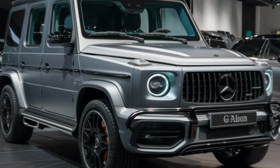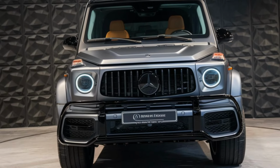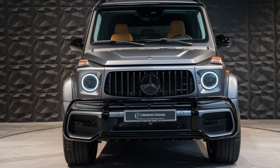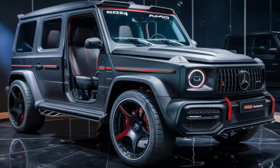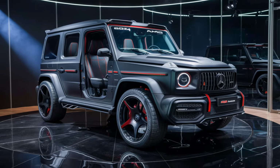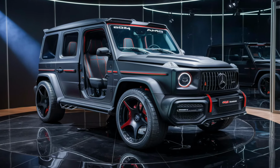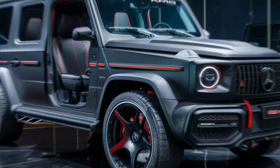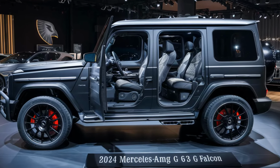The performance SUV segment has a new contender in the form of the G-Falcon. Its clever new suspension system, the AMG Active Ride Control, is a game-changer. It replaces the mechanical anti-roll bar with hydraulics, significantly reducing body roll and enhancing confidence through corners. This system is exclusive to the G63, setting it apart from its siblings in the G-Class lineup.